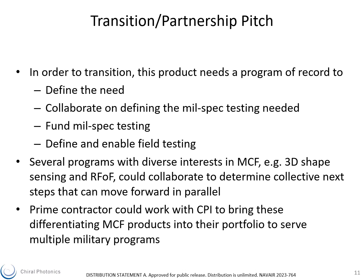To transition, this product needs a program of record to define the need, to collaborate on defining the needed mil-spec testing, to fund the mil-spec testing, and to define and enable field testing. Several programs that may have diverse interests in multi-core fiber, such as 3D shape sensing and RF over fiber, could collaborate to define next steps that could move forward in parallel.